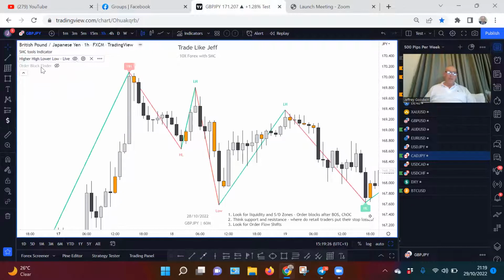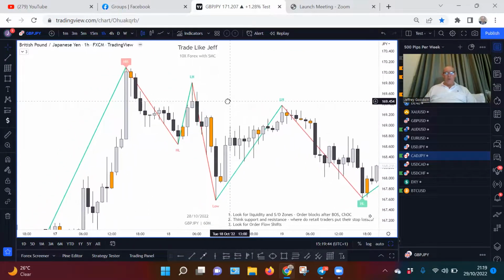Simple higher highs, higher lows. And this here says a lower high, and a lower high. You see this is dropping as well. And what we're looking for, so I put on this order block, is where it says a bearish order block. Now, why bearish? Because the trend is going down.